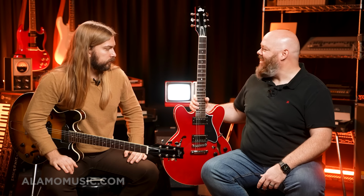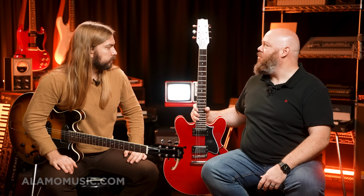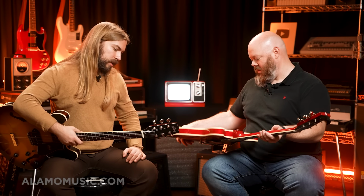And I like the dot inlays on this. Really nice rosewood fingerboard again. And, of course, that headstock with those Heritage tuners. So pretty. And all these are nitro finish. Got to be nitro. As it has to be.